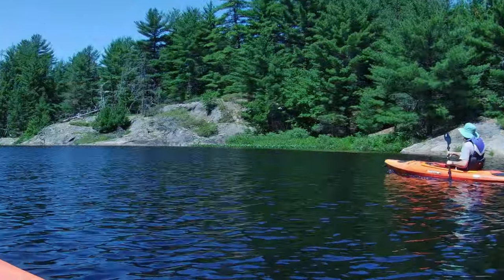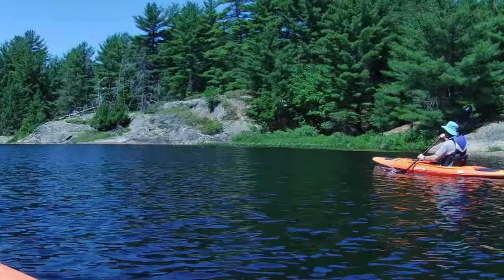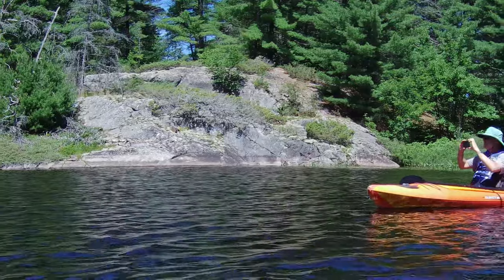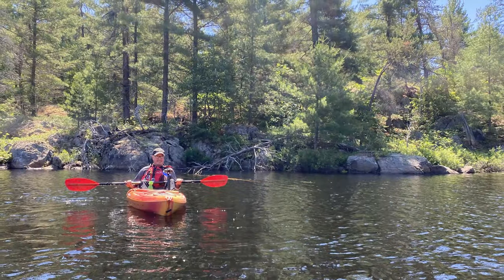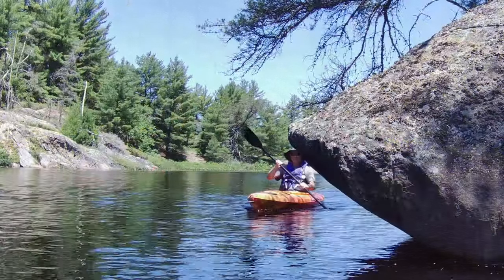Though we only paddled 5 kilometers in, Crooked Lake is over 7 kilometers long, but very narrow. It's more reminiscent of a river than a lake, but given its geological history, that's not surprising.